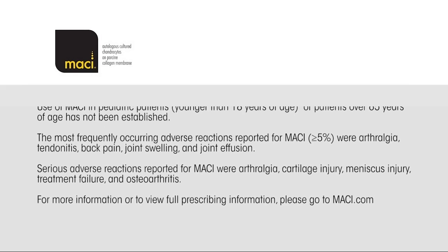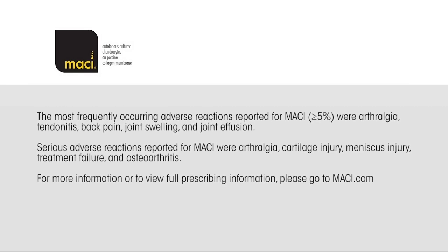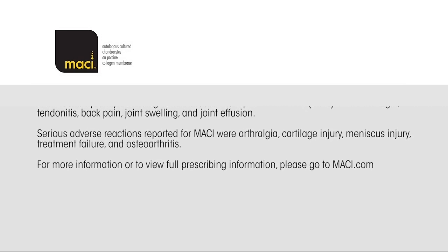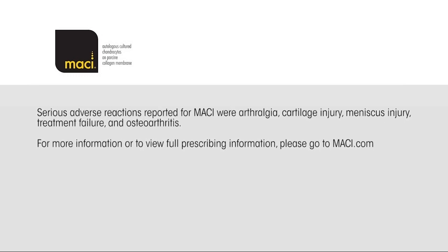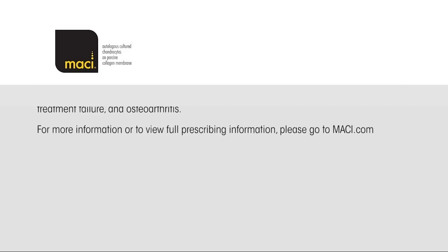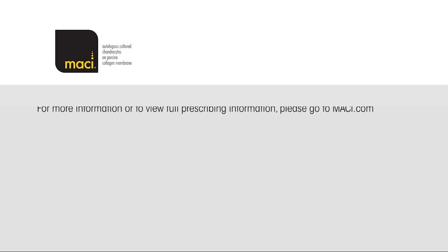The most frequently occurring adverse reactions reported for MACI greater than 5% were arthralgia, tendinitis, back pain, joint swelling, and joint effusion. Serious adverse reactions reported for MACI were arthralgia, cartilage injury, meniscus injury, treatment failure, and osteoarthritis. For more information or to view full prescribing information, please go to maci.com.